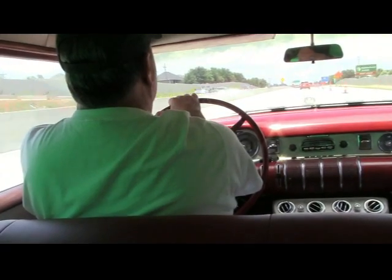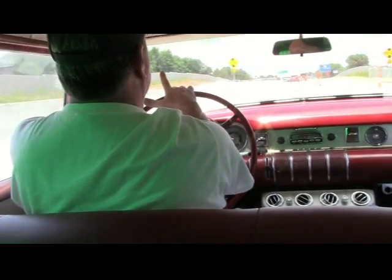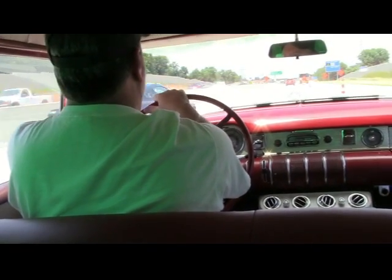It's amazing how many '55s come in my shop, and they have the little dinky Midas muffler on there with a bunch of stuff right on both sides.